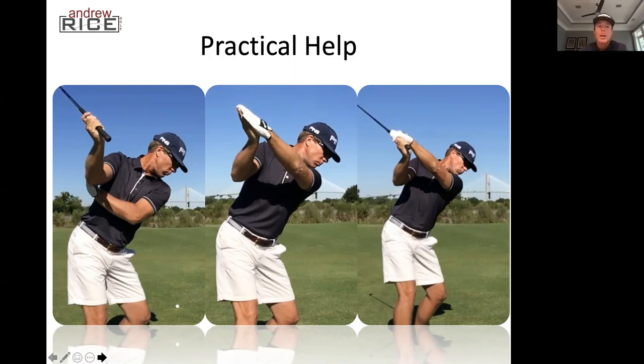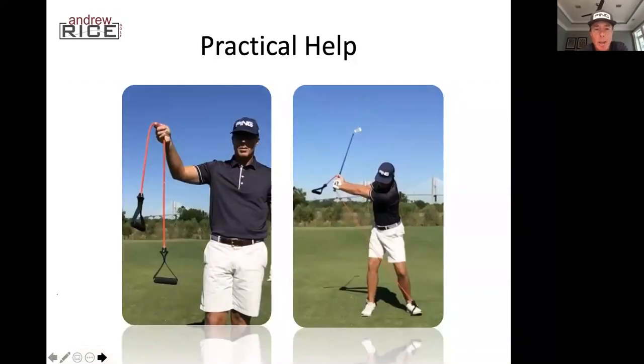Trail hand holding on, using that lead hand position behind, inside the elbow to stop that from sneaking behind the player. Just putting your hands together or changing your grip around, I think I've seen it prove to work out quite nicely. This is a good one if you want to get some width.